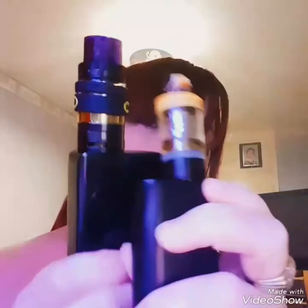But you could even start on one of these. It would not be bad as a starter sub-ohm tank, and I know lots of people do that nowadays. Some people just skip the rest and go straight into sub-ohm vaping. This would not be a bad place to start. And after that, you're going on to your bigger tanks, like the one I've just shown you that I'm using. It's exactly the same tank as this, but the bigger brother. And then after that, you've got your super tanks, which I wouldn't really advise anybody starting on, although people have done it.